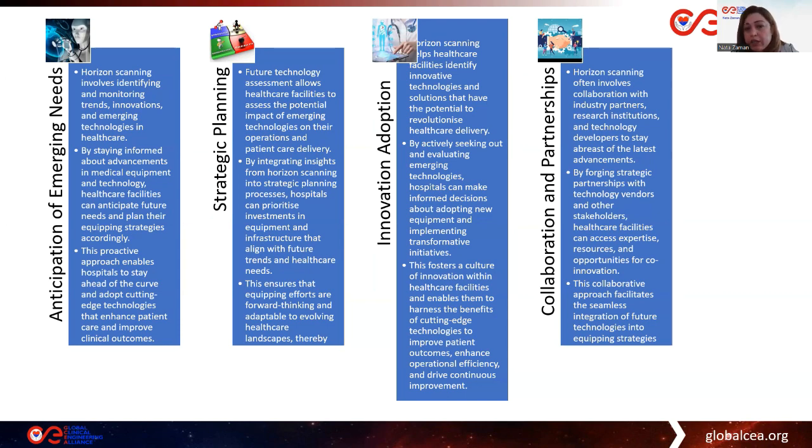And last but not least, and possibly the most important one, is collaborating and partnership with the industry to make sure the solutions and the technologies they innovate and produce are fit for purpose in our healthcare setting. And this collaborative approach can facilitate streamlined integration of future technologies into equipment strategy, wider strategy of health services.